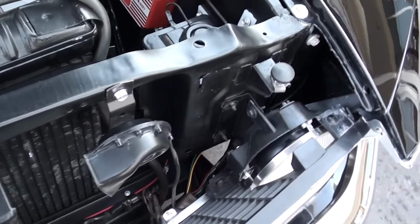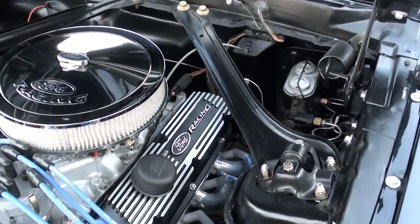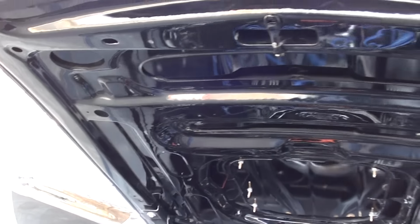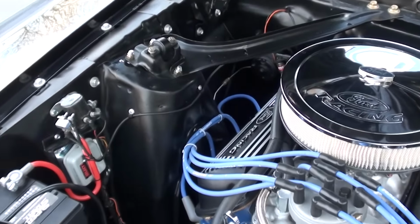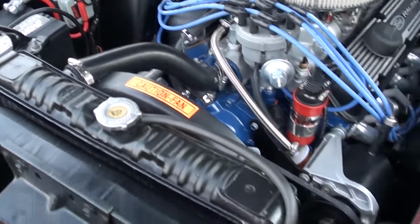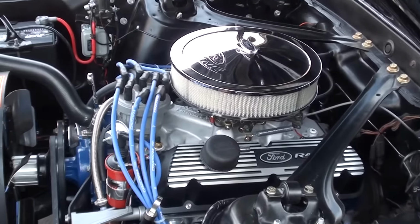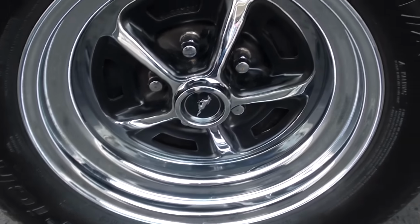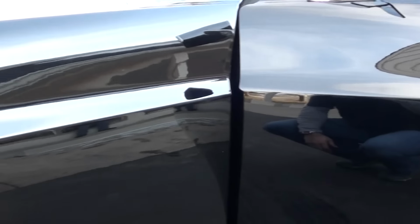Great car, man. If you're looking for a nice Mustang convertible, guys, it's tough to beat. This is a nice, nice car. This is the nicest one I've seen for sale in a while. Believe me, I've been all over the country. And it is getting very, very tough to find these cars. How nice that paint is, man. Just beautiful.